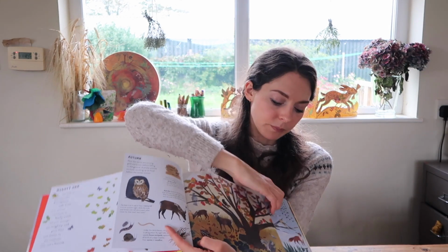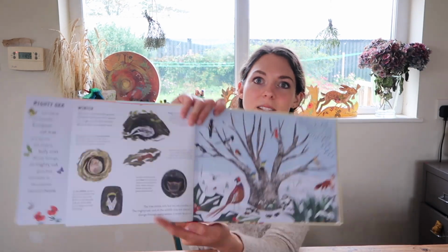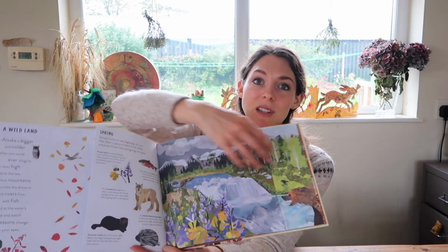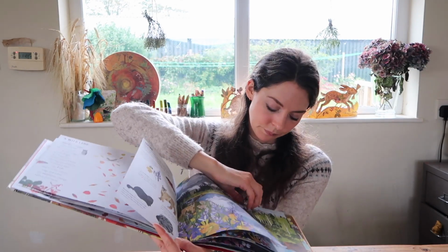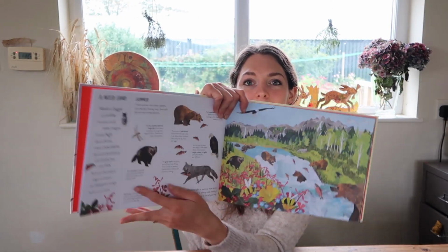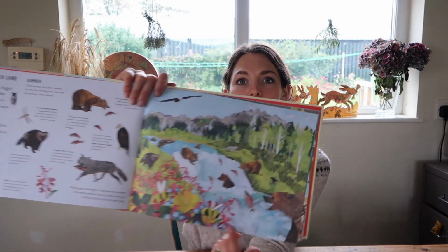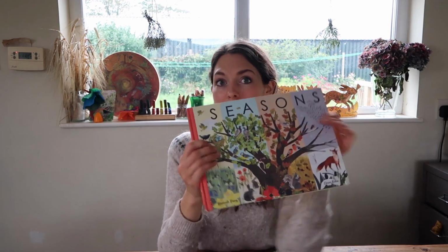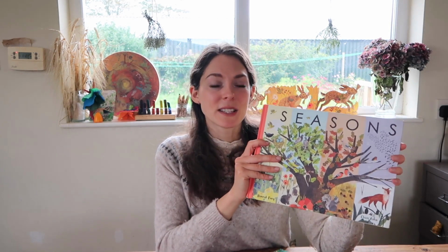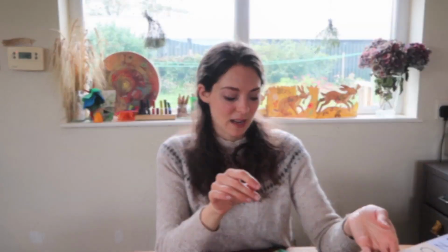There's autumn, and a full page is dedicated to winter. So this one is Alaska. It goes through the different seasons in Alaska, and then we've got summer in Alaska. So lots of different animals to learn about, beautiful scenes to explore. Great book, just so many interesting facts in this one, really engaging illustrations, and it covers the idea of seasons but in a global way, which is fantastic.